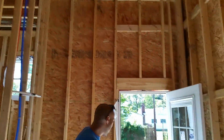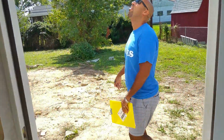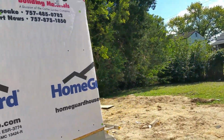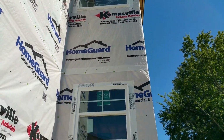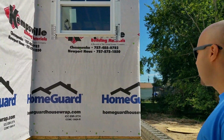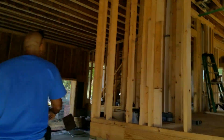Let's see what we got out back here. Oh man, that's nice. Hey, look at that. That's our jacuzzi tub window. Real nice. Just came in today. So on the other side of that is the master bathroom. Sweet. Jacuzzi tub. All right. You can pause it there.